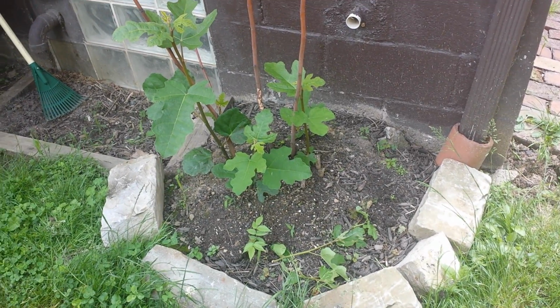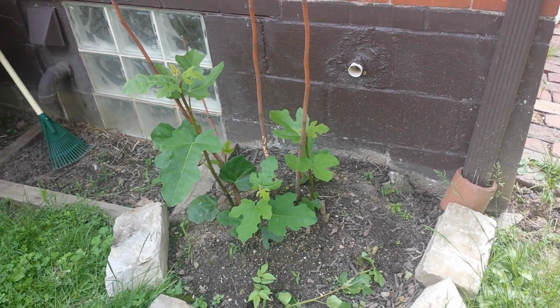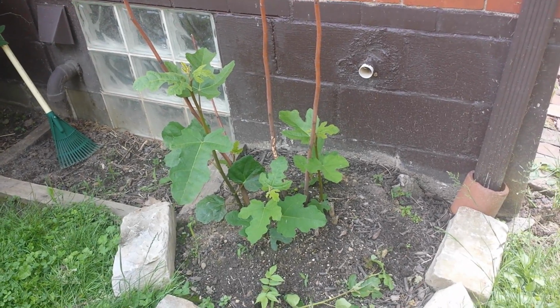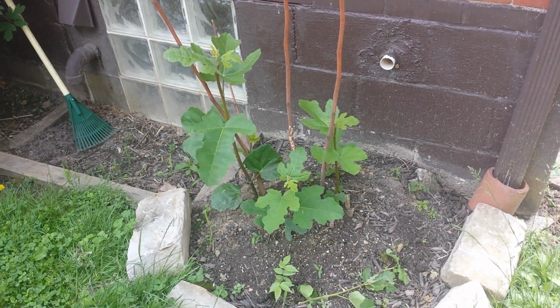Guys, I just wanted to do a really quick yard update for June. The yard's such a mess right now because I had to move a lot of stuff to build my fence, which I'll show you in a minute.